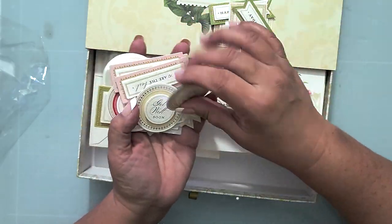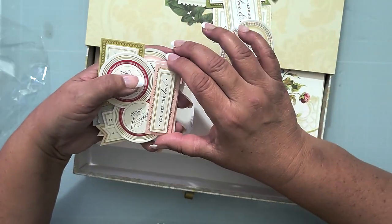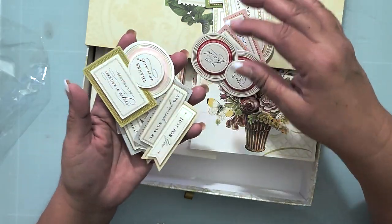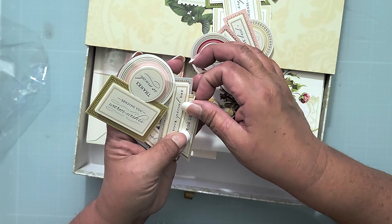So all kinds. Get well. So you can make any kind. You are the best. Thank you, friend. Just awesome. This one is a little bent, but that's okay.